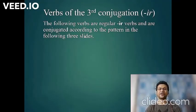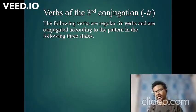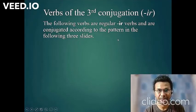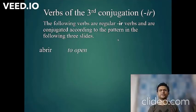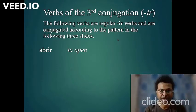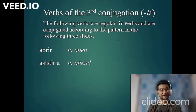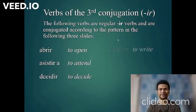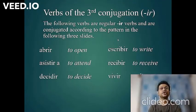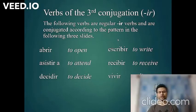Alright, now that we have completed the ER ending verbs, let's start with the IR ending verbs. ER ending verbs and IR ending verbs are kind of similar, very easy to conjugate. In fact, Spanish regular verbs are very easy to conjugate. For example, we have a list of 6 verbs in here. First one, abrir, to open, asistir, to attend, decidir, to decide, escribir, to write, recibir, to receive, and vivir, to live. Now let's see the conjugation. And before we see the conjugation, let's see the formula.